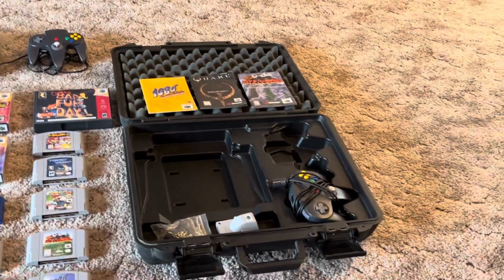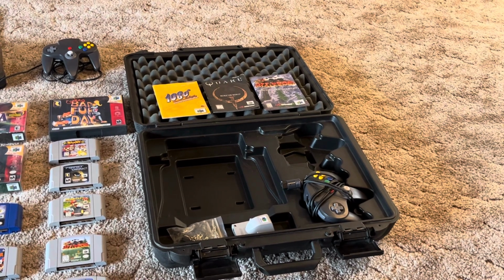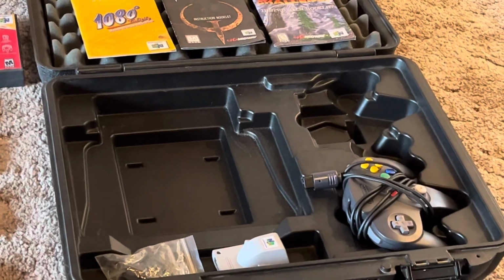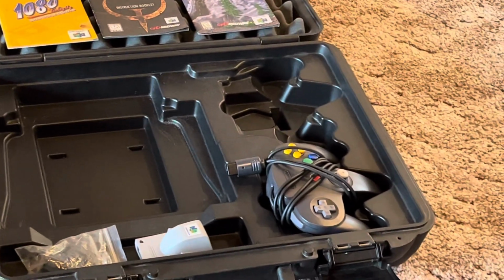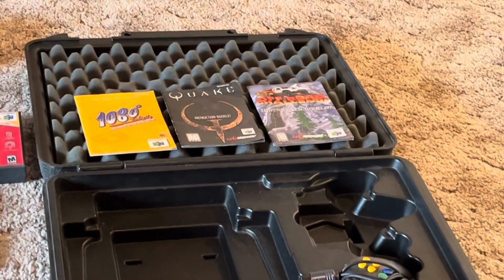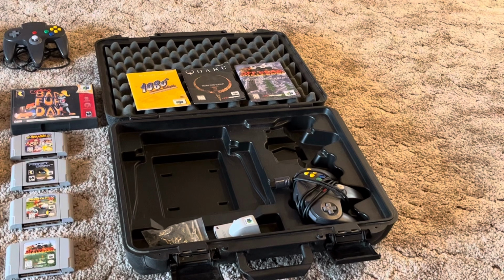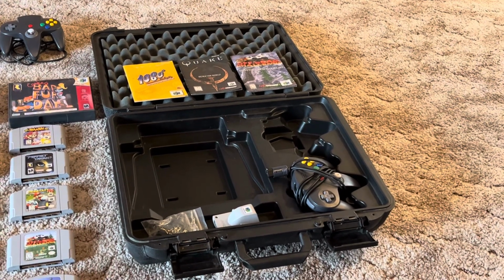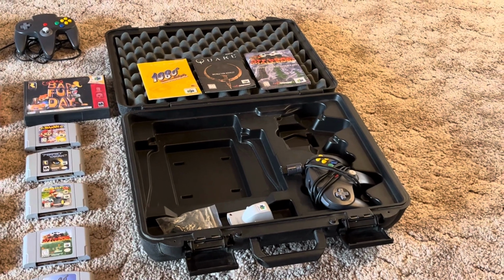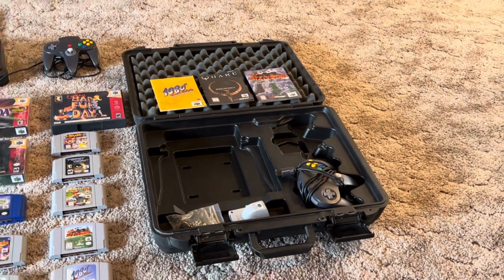Now here I have a bit of an oddity. This is the case that I keep my Nintendo 64 in. As you can see, it molds right in and fits perfectly, as do the controllers. You can put some accessories as well. It has a foam padding on top. It's basically a rental case, and I was able to buy it several years ago, and it's a great way to store my Nintendo 64. It's made for it, so it's a wonderful way to keep it.